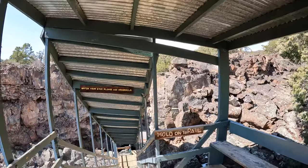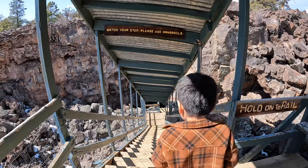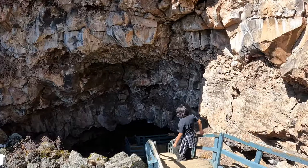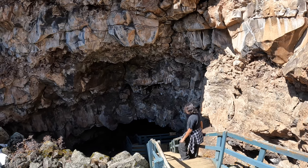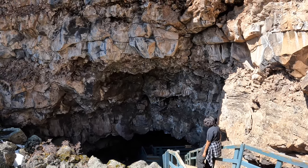Says 15. Said to be at a certain section, as you enter, you could feel the cool air. Really? And it stays at 31 degrees. You feel it right there?